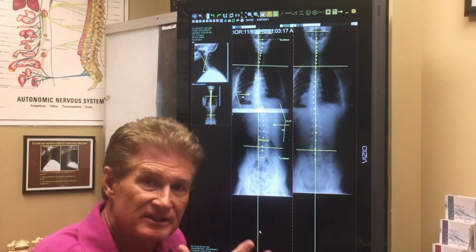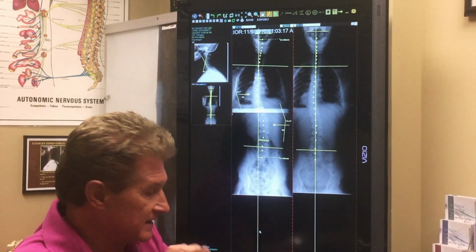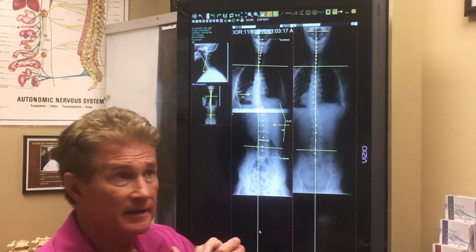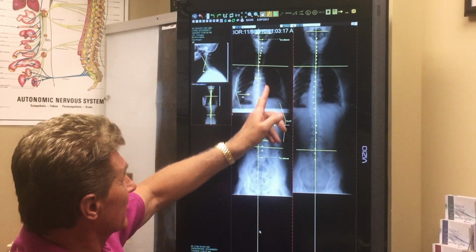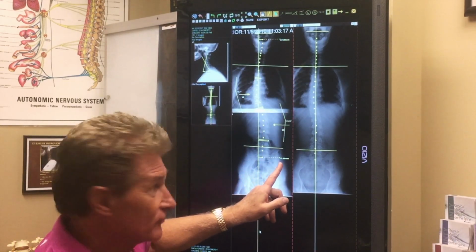So correcting scoliosis is an art, and we have a very good technique in order to fix that. So as you can see, this before x-ray, he was 22 millimeters off here, 22.8 millimeters off here.